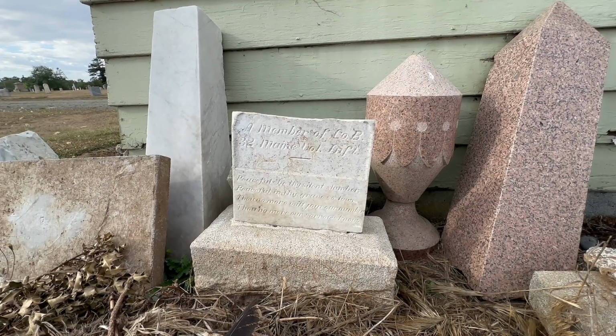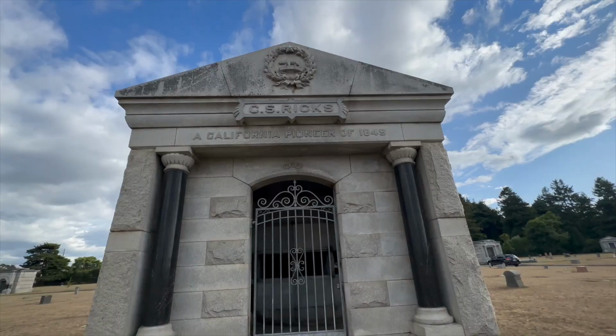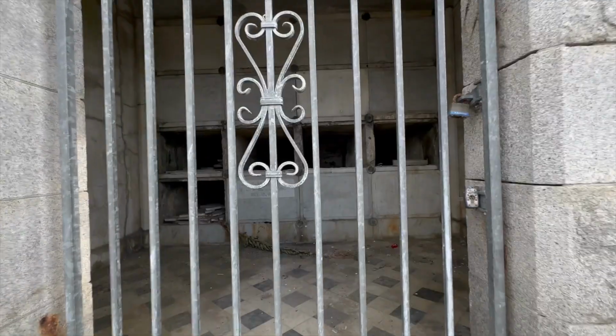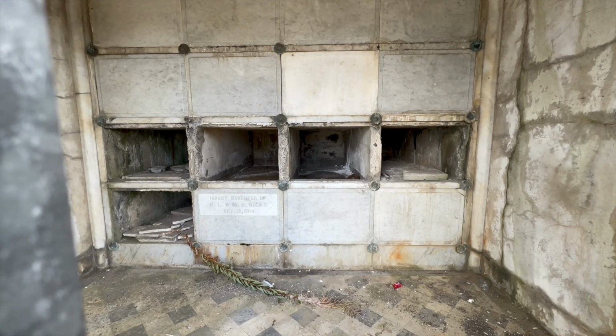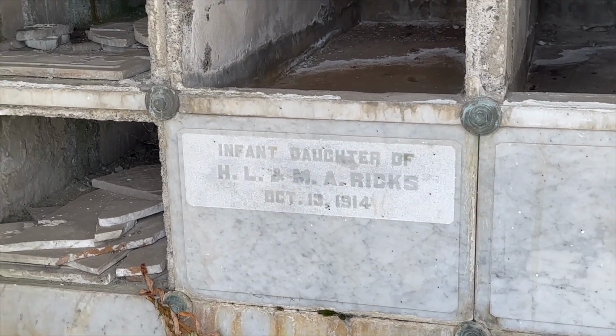It's all busted up. It always kind of disturbs me when I see markers like this of people who deserve better, and for some reason the markers fall apart, have been destroyed, vandalized, or neglected. Well, this also is very disturbing. C.S. Ricks, California pioneer of 1849, and look at this. This is almost too hard to believe. Apparently they've been moved somewhere else, but that's really scary. Looks like only the infant daughter remains. October 13th, 1914.